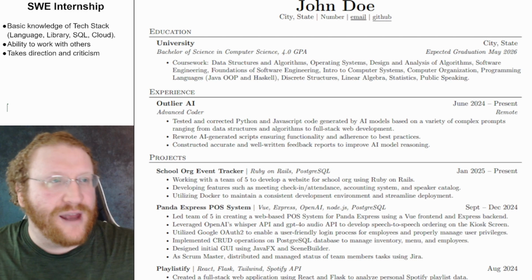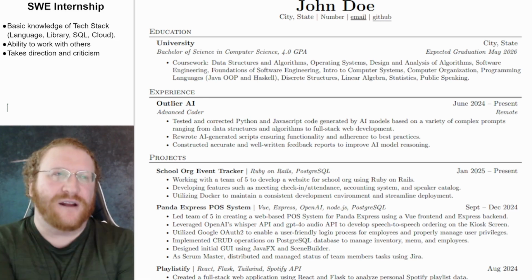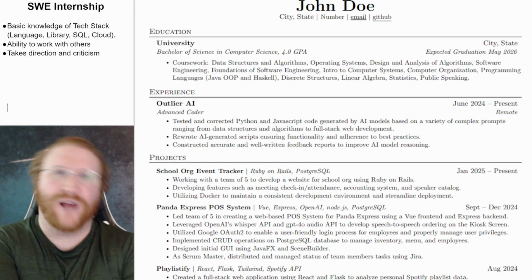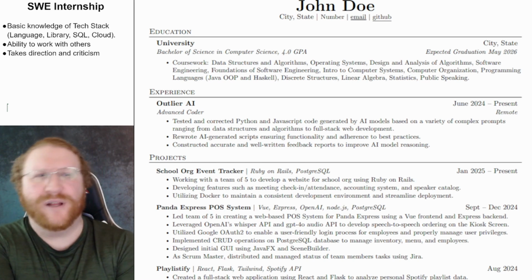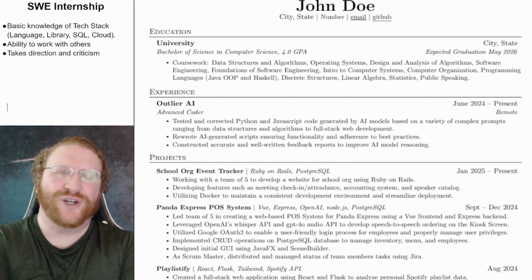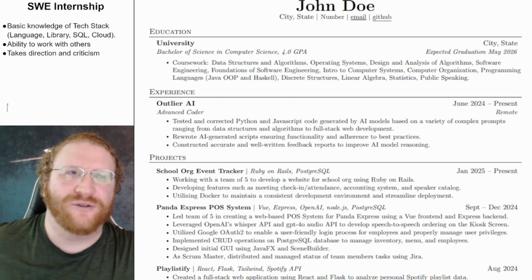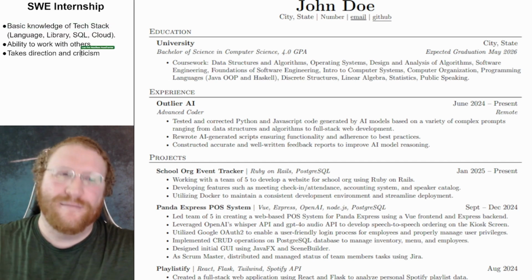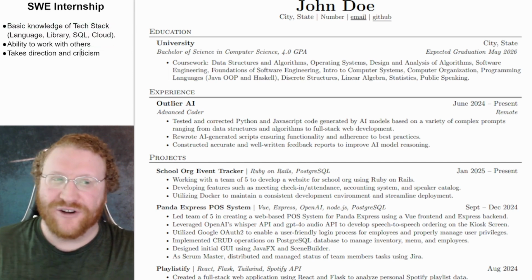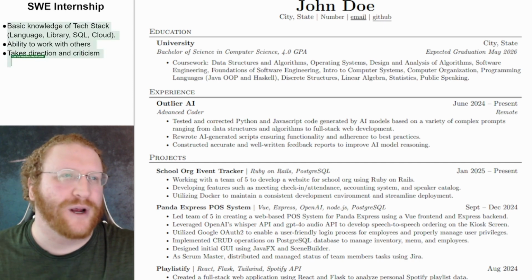And let's begin. What we're looking for is right up there. A basic knowledge of the tech stack, which is language, library, SQL, cloud, maybe AI, that's a bonus. Ability to work well with others, takes direction and criticism. And that's kind of it. Internship resumes are largely going to be the same across industry, unless you get into masters and PhD interns. Those are going to differ. But for a bachelor's intern, these are basically what we're going to want.